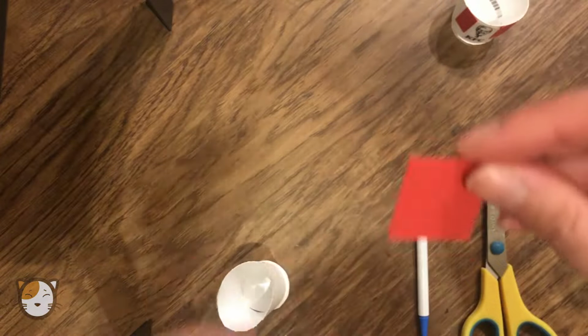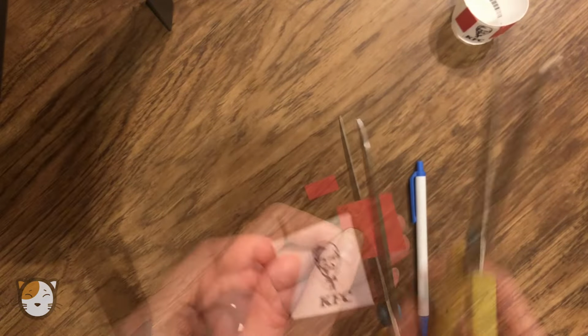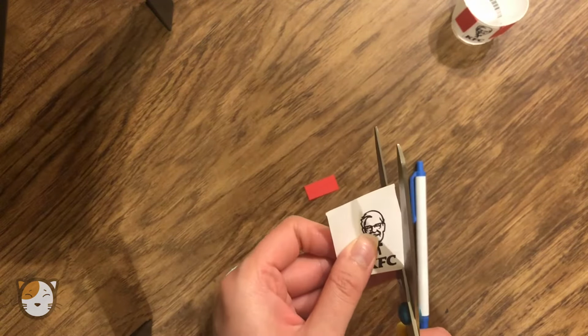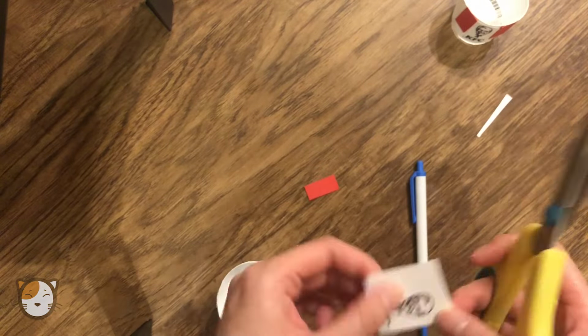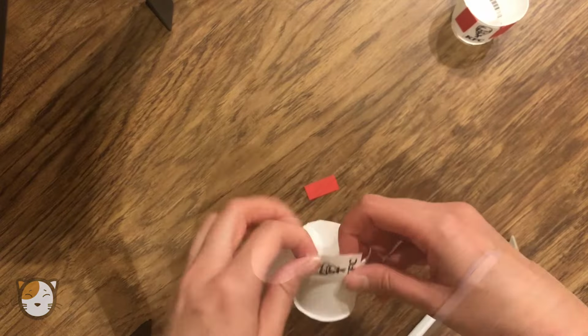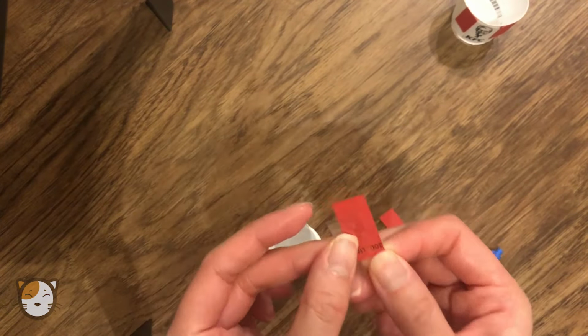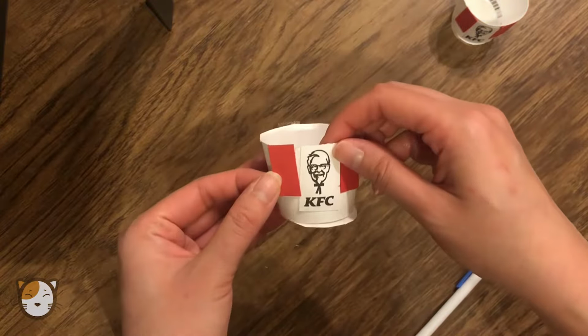Now you can cut the red square in half. Then cut out the Colonel and tape him into the middle of the bucket. Tape the red pieces around it. And there you go, there's your little KFC bucket hat.